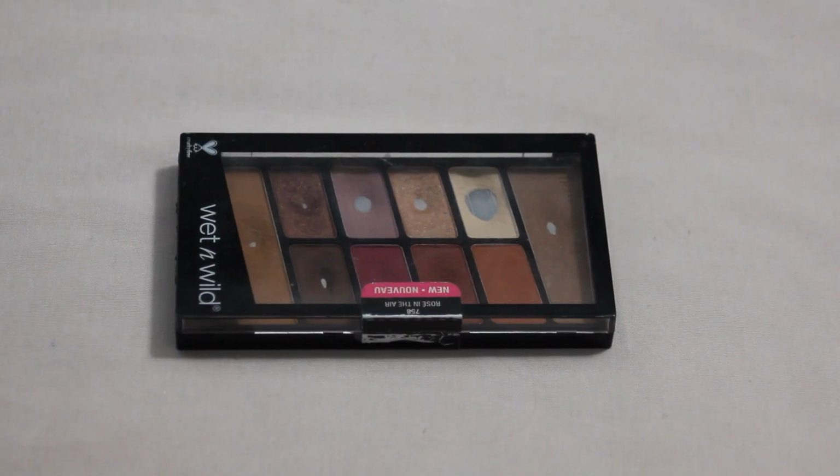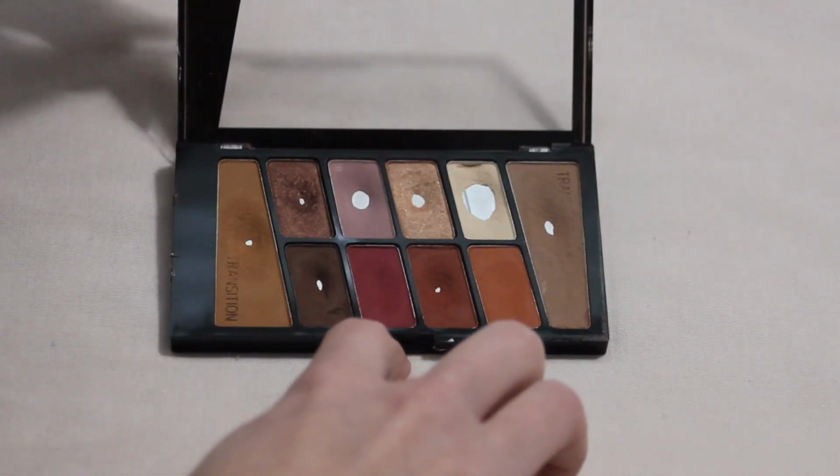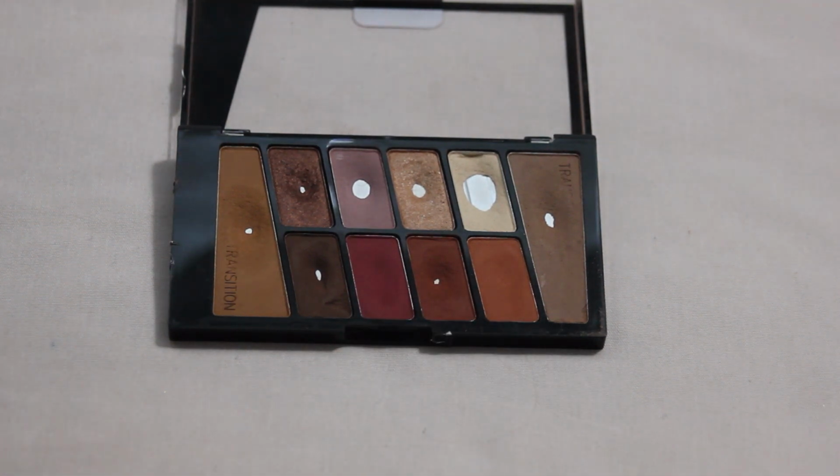Alright, next we will talk about my Rosé in the Air palette and the look that I created with this one. So I will go ahead and insert that picture.